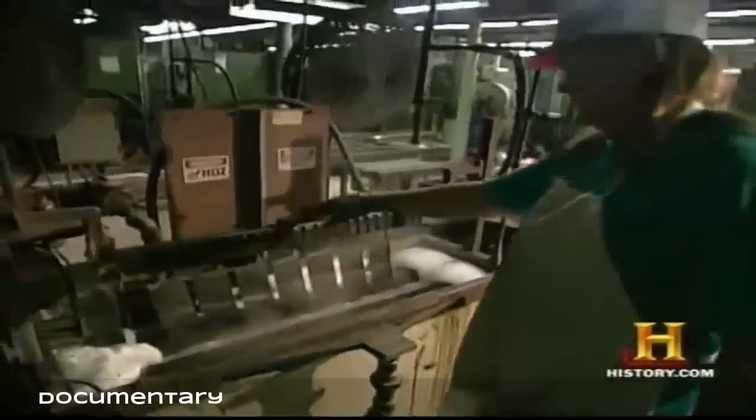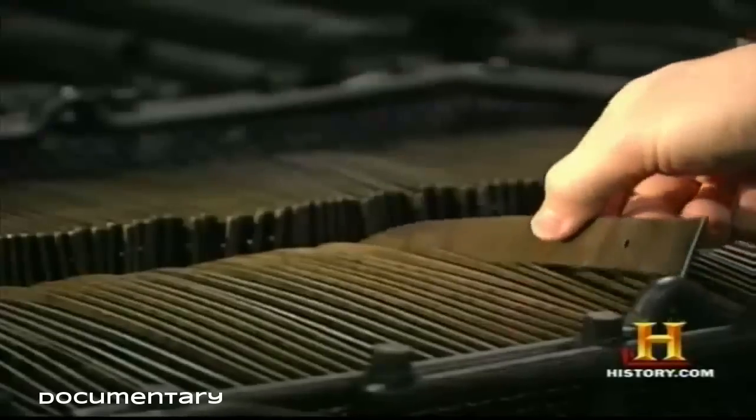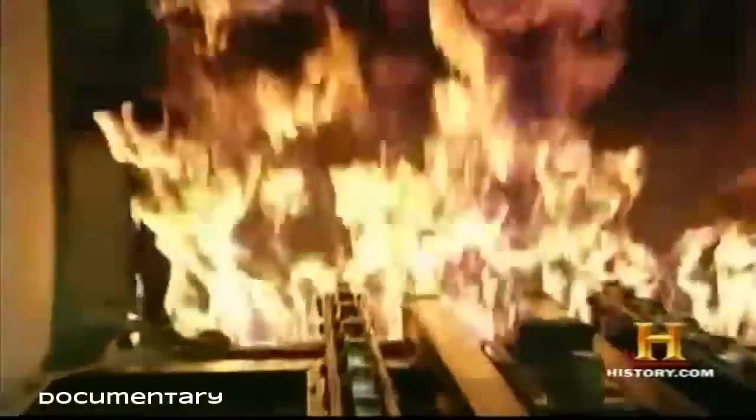Steel is iron with carbon added. And when the percentage of carbon approaches 1%, you start to get steels that are good for making cutlery. We're looking for a steel that has, first of all, enough carbon in it so that we can heat treat it.